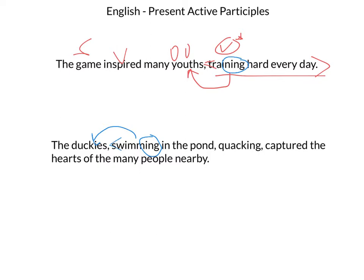And so you can see this as a whole clause, but see this, I inserted this one word just to make sure you could understand too. It doesn't have to have a whole clause with it. It can just be one word, so just quacking, another participle. So you see the ing. And then if that's our subject, here's our verb, captured the hearts, direct object, of the many people nearby.